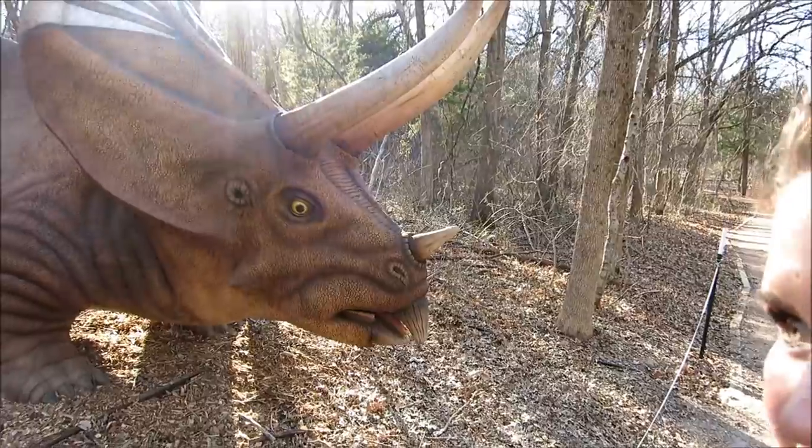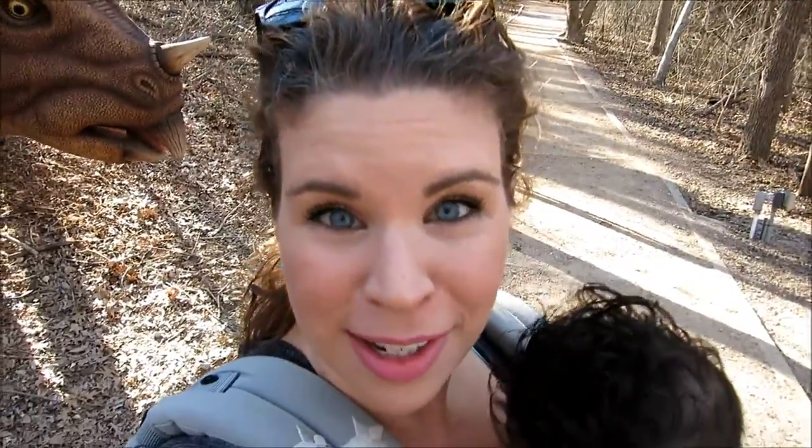We're out adventuring. Do you see what's behind me? Little triceratops there. Kent's off work today, and we are visiting some dinosaurs. So far, Weston's is not afraid. He's doing really good. This guy, not so much. But let's go see what else we can find. They're pretty cool.